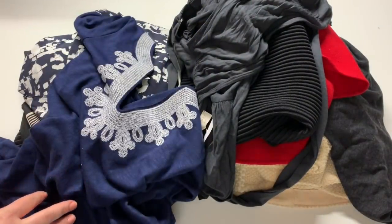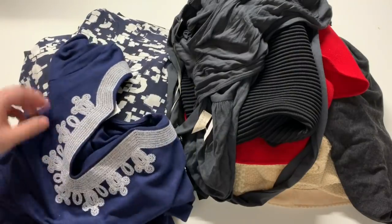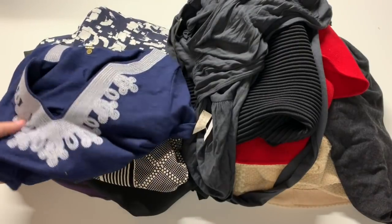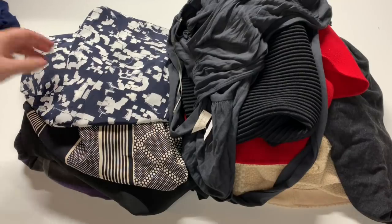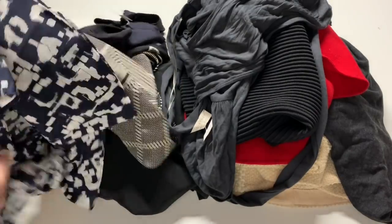This is called the Macy's Swing t-shirt dress, and new, it can go for around $60 reselling on eBay and used between $30 and $40. Because it's extra small, I'll probably list it a little closer to that $30 mark.